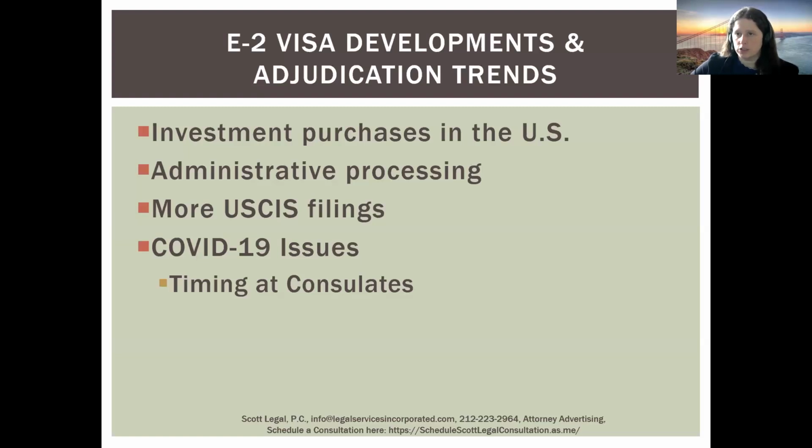If you are doing a change of status, first, make sure you're in a status that allows you to change status. ESTA does not. If you're here on ESTA, you're not permitted to change to E-2 status. But let's say you came in as a B-1 business visitor to maybe check out some office space. And for one reason or another, you now decide you want to change your status to E-2 instead of going to the consulate. This is possible.